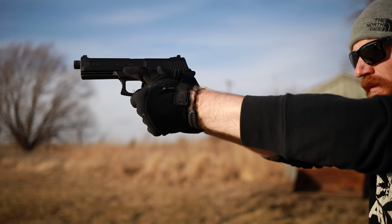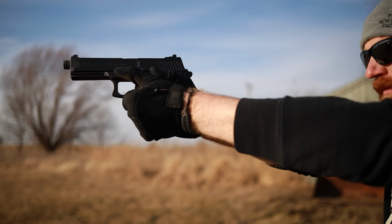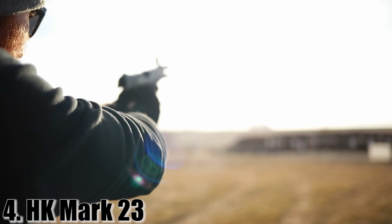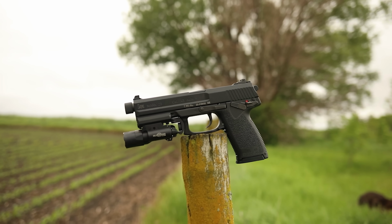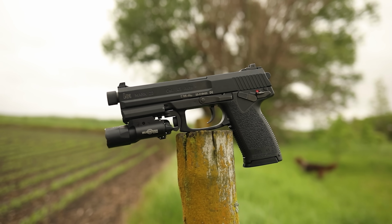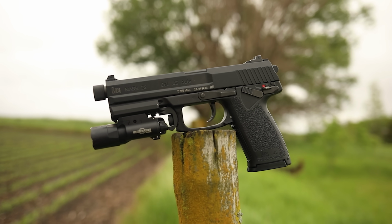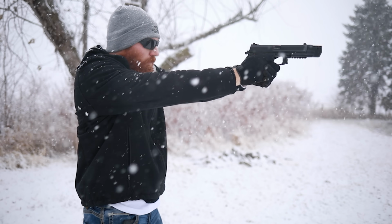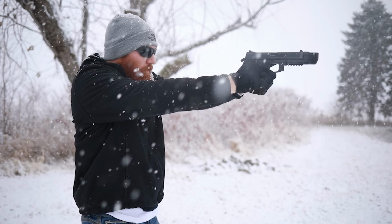In at number 4, a gun that I don't think anybody would argue with, the Mark 23. The Mark 23 is one of, if not the most tested pistol in military history, or at least US military history. It is a 5-inch 45 caliber double stack that has a capacity of 12, 15, or even higher. And you can throw those 230 grain 45s pretty quick through this.